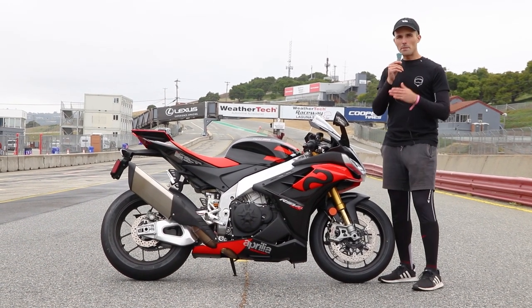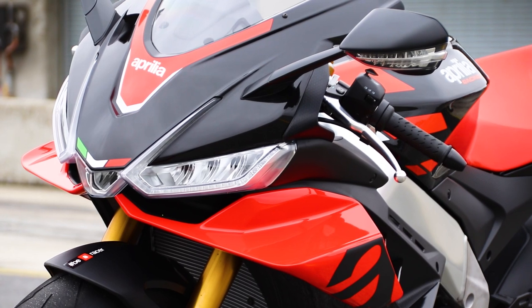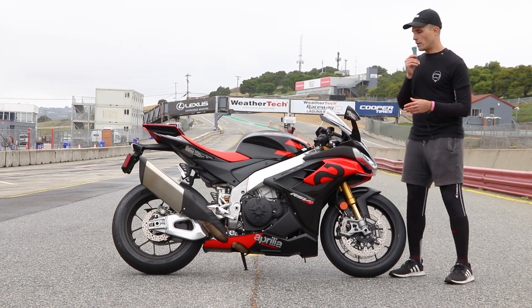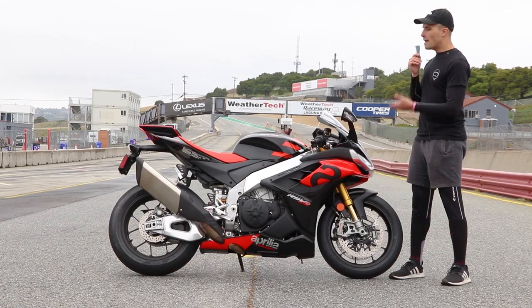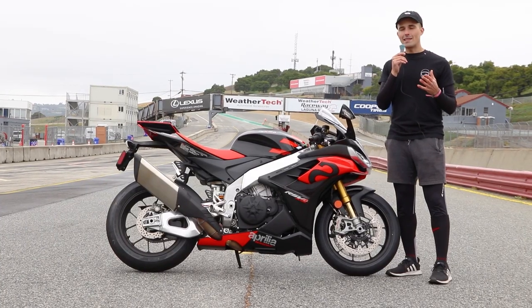You can now get it in the simple RSV4 base trim, which is $19,000, which is, I think, an absolute steal for the type of bike you're getting for the money. And then this factory version over here is going to run you $25,999, about $26,000. So definitely a premium offering, with the electronic suspension and some of the other cool features as well. This bike's also been updated with a brand new 5-inch TFT, and some updated user interfaces as well.